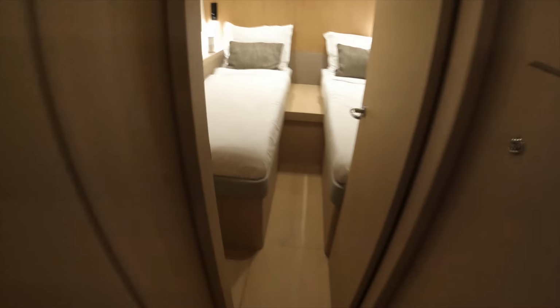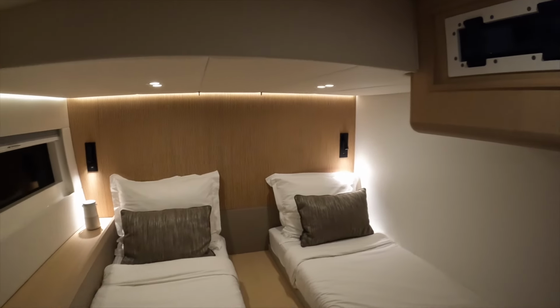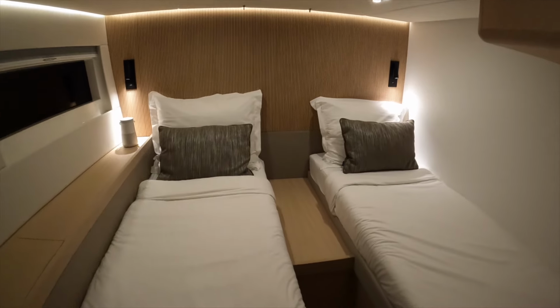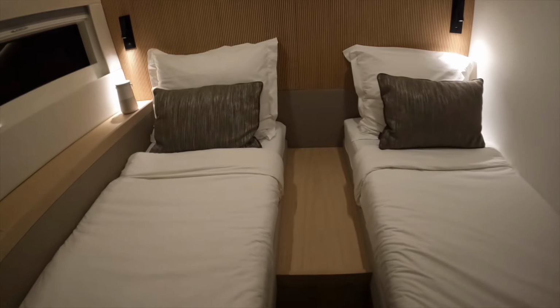And these aft cabins, yeah, identical. And this is, for me, really one of the real pros of this boat. That is significant beam there to be able to get a twin or a double. And when I say a twin or a double, it really is. And this is for both cabins because they are identical.